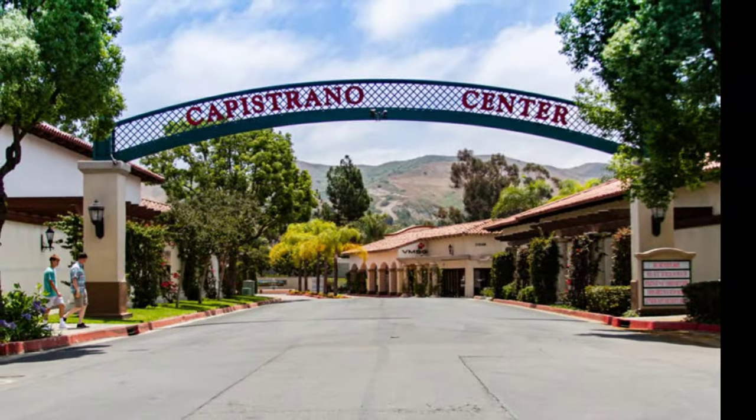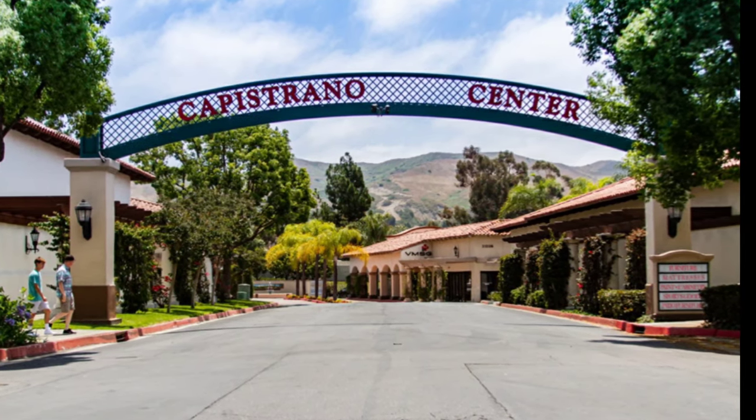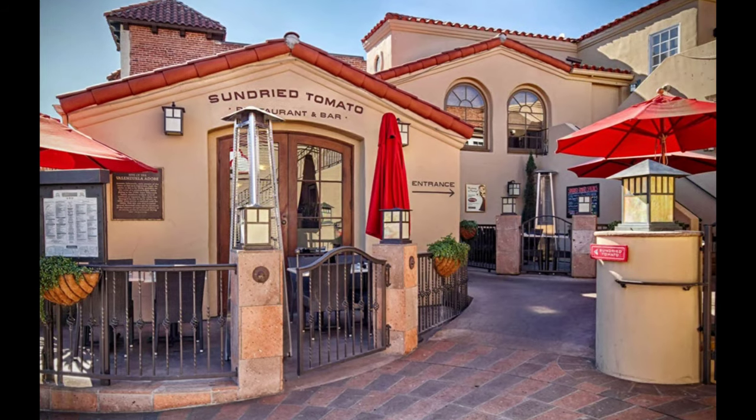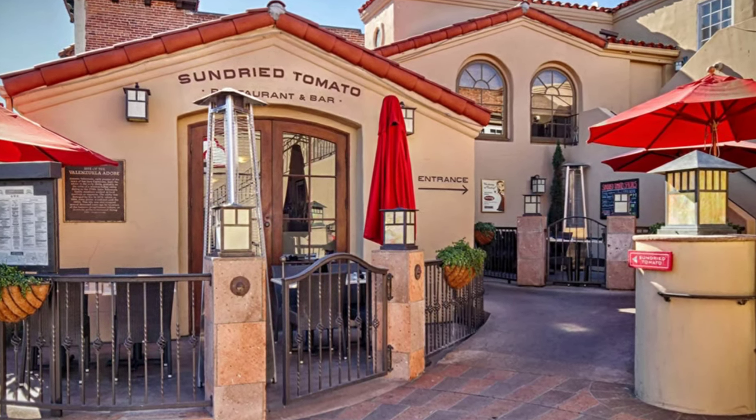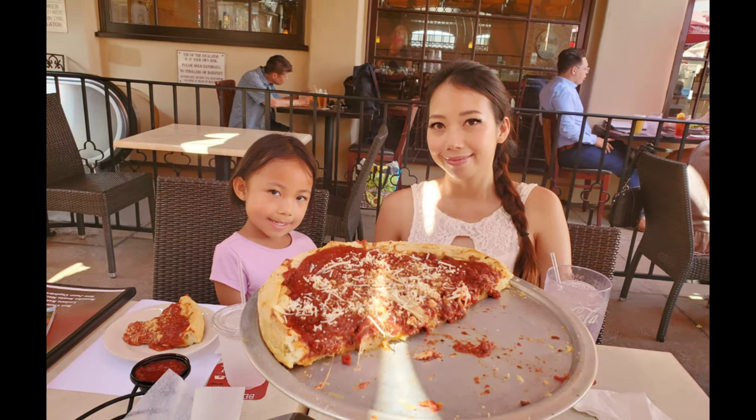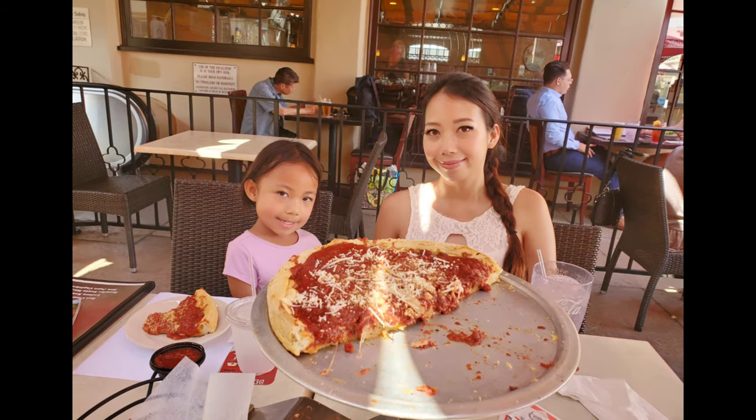Outside of the mission itself, there are also a lot of things that you can see, do, and eat around the area. I love the little Capistrano Center where the community gathered. There are shops and really good restaurants. So when you're hungry, you can go out and eat, and the ticket does allow you to go back in. So there's in and out once you purchase the tickets.